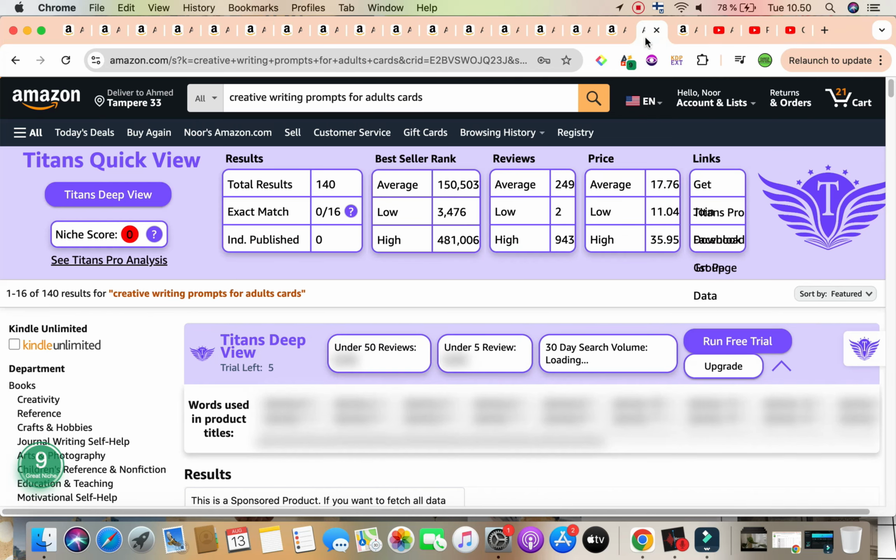The second keyword for the day is creative writing prompts for adults cards. Now, this is a great keyword. It has total results under 1,000 to be exact, sitting at a total of 140 results. We also have the average bestseller rank of 150,503, average reviews are 249, average price is $17.76.